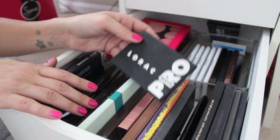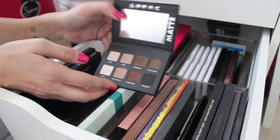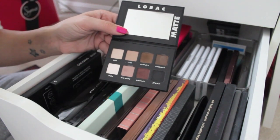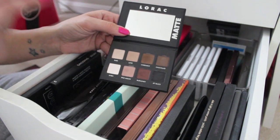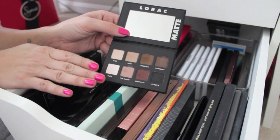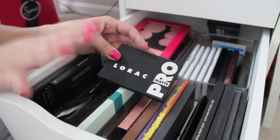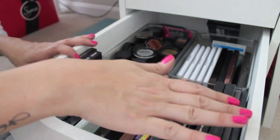And then up here I have my little Lorac Matte Pro. This is an awesome palette. These are so pigmented, intensely hardcore. You need the tiniest dip into each shade, but this is a really nice palette, again, for traveling. Super nice. Okay, I'm just going to start at the end and work my way over.